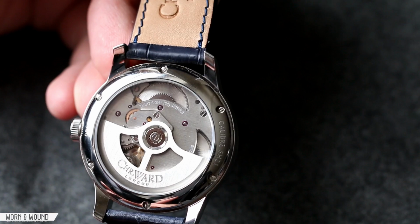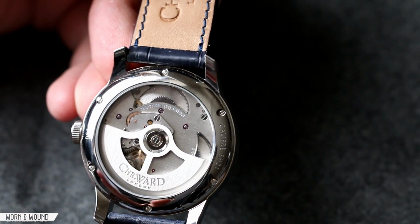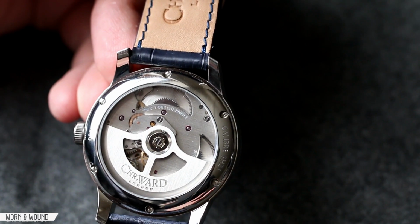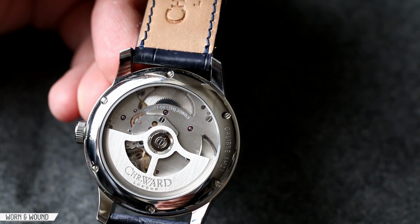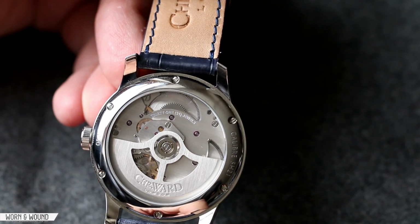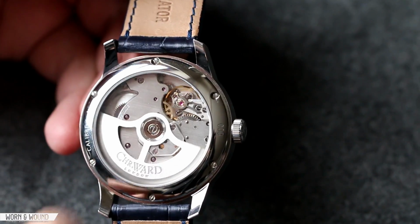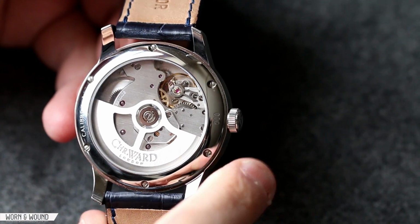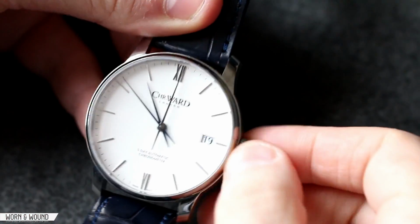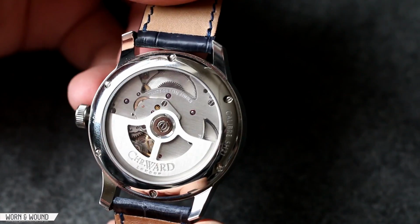So they can put GMTs on here, they can make it manual wind, they can really use this as the core of a whole series of watches that they will be developing. With the movement itself, it's a 31 jewel movement, 5-day power reserve, as I said, 28,800 beats per hour, so a nice smooth sweeping second hand, manually winding, and hacking seconds here. Just all around so exceptionally cool.